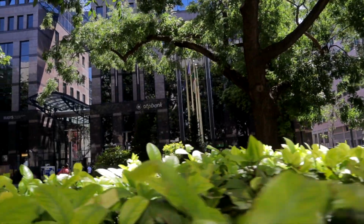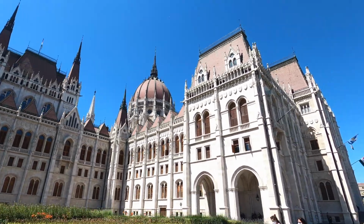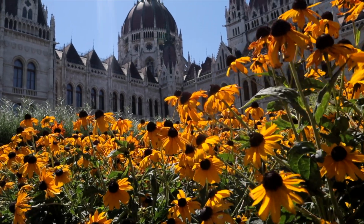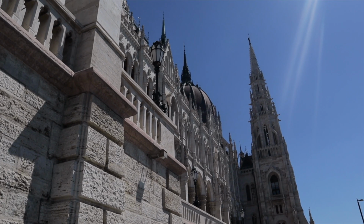Right around the corner from the Soviet War Memorial is this beautiful building, and it's probably the most famous symbol of Budapest. When you think of Budapest, this is what you think of. This is the Hungarian Parliament. That is probably the most famous and the most beautiful building here in all of Hungary, maybe even all of Eastern Europe. It's beautiful. This structure is neo-Gothic architecture.